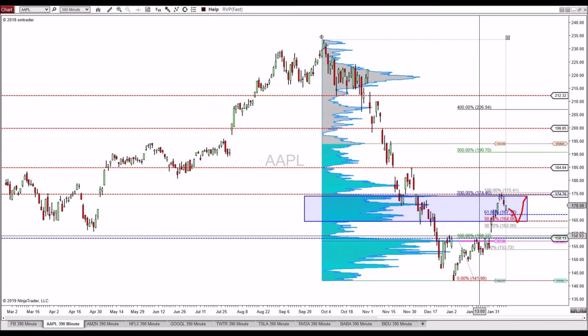All right, that's one possibility, and the other one is would it get a bounce back up and move to this value area high here near this 195. Okay, and another possible scenario is that it could try to break out of this zone here, but then come back down and test this 50% retracement level near this 164.50, right at the edge of this high volume zone. Okay, so that is the outlook for Apple on the possible up and down scenarios.